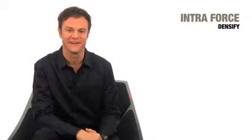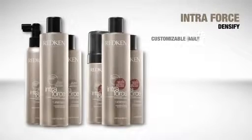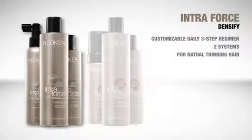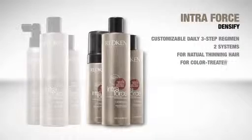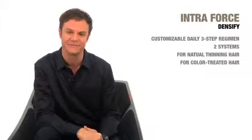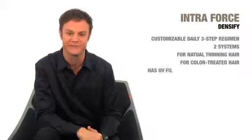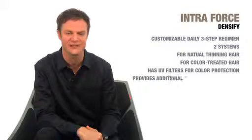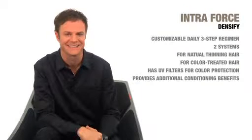Now let's talk about Densify, the customizable daily 3-step regimen. Intraforce offers 2 systems, one for natural thinning hair and the other for color-treated hair. The main difference between the two is that the system for color-treated hair has UV filters for color protection and also provides additional conditioning benefits.